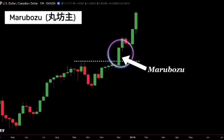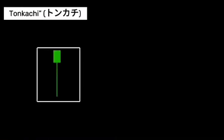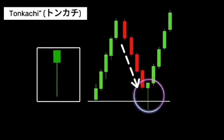But remember, the Marubozu isn't only a continuation signal. In certain contexts, it can also mark the beginning of a trend reversal, depending on where it appears in the market structure. The next candlestick Munehisa Homa used was called Tonkachi, which means the hammer in Japanese. It appears after a strong downtrend and signals that the market may be preparing to reverse. Homma noticed that when the market keeps falling and suddenly prints a candle with a small body near the top and a long, lower shadow, it shows something important.